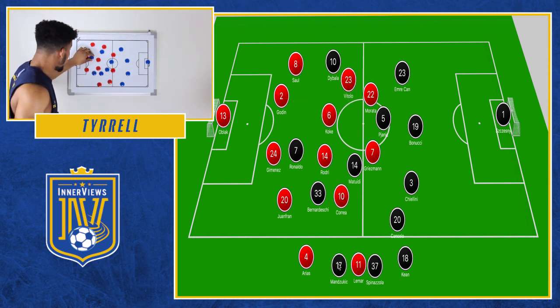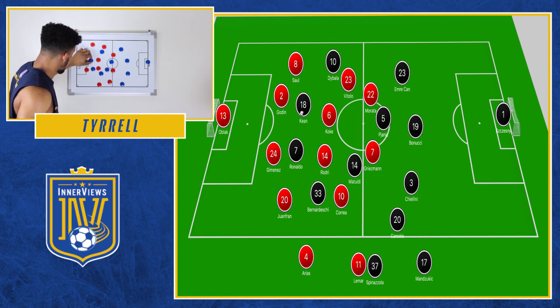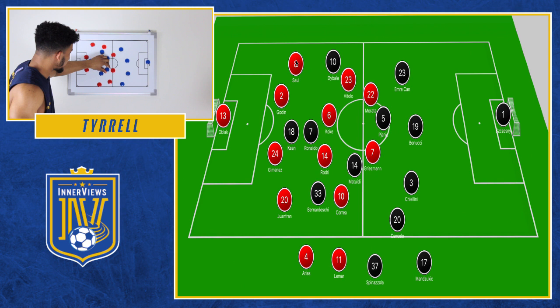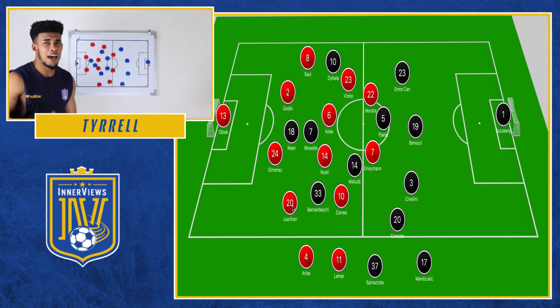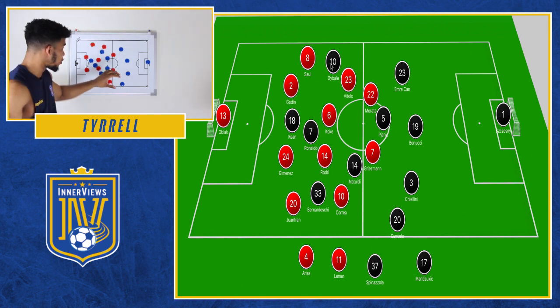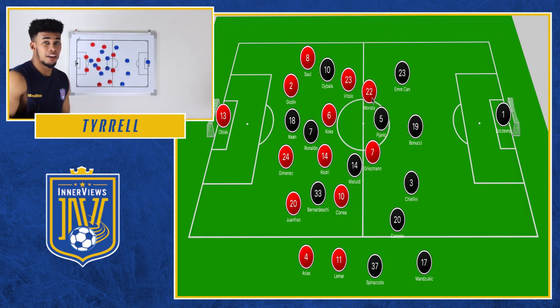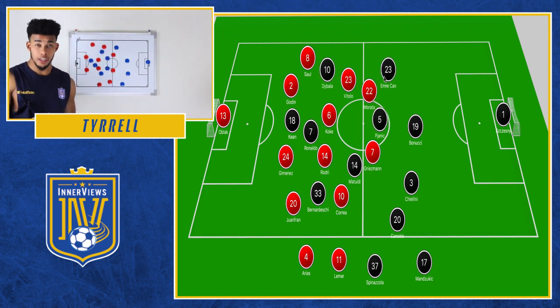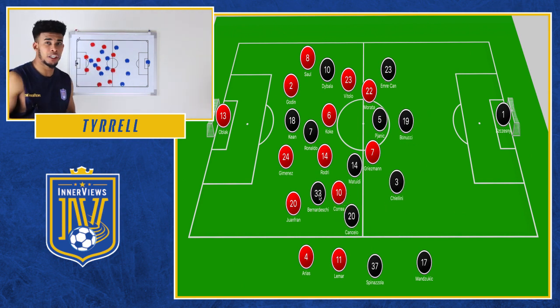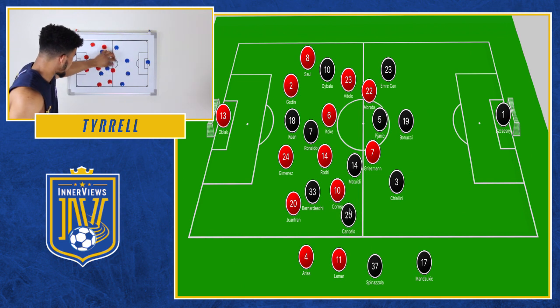Moses Kean did come on for Mandzukic, and now it felt more like a 4-2-3-1. It was a 4-4-2 regardless, with Pjanic and Matuidi in deeper roles. And even then, Juventus struggled to create chances. They were trying to push forward. I do want to say that the tactical change obviously was more adventurous.